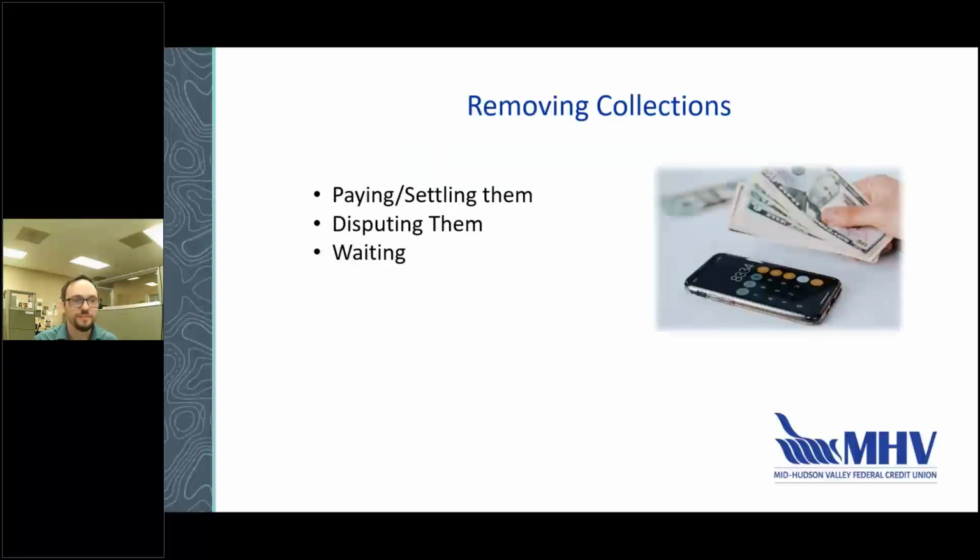Removing collections. This is another thing I get asked a lot. People asking, how do I get collection accounts or negative accounts off my credit report? There's a couple options that work. Paying or settling the collection is obviously probably the best option. Some collectors will remove collections from your credit report if you pay them in full. Some of them will not.